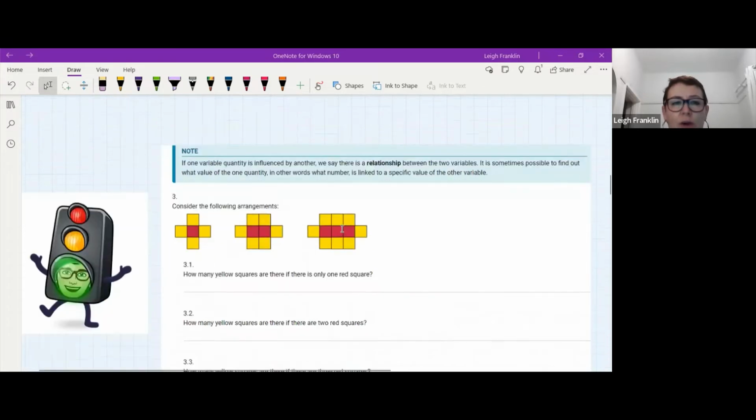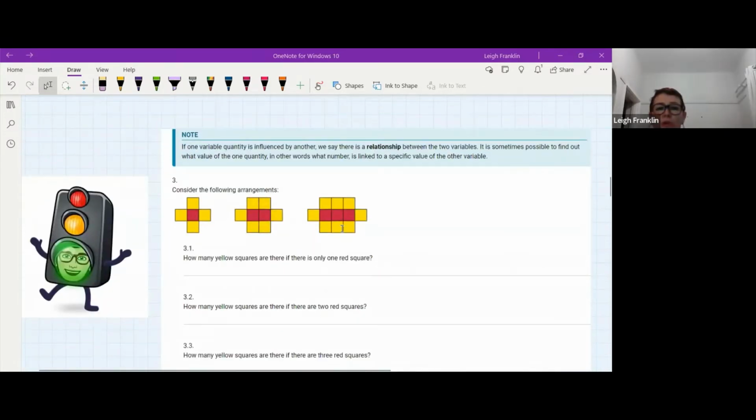Okay, all right. So if we have a look here, if one variable quantity is influenced by another, then we can say that there is a relationship between the variables. So if one thing affects another, we can say there is a relationship between the two. And sometimes it's possible for us to find out the value of one quantity, in other words, what number is linked to a specific value of the other variable. So if I have so many of these, how many of those do I have? The number of the one affects the number of the other.